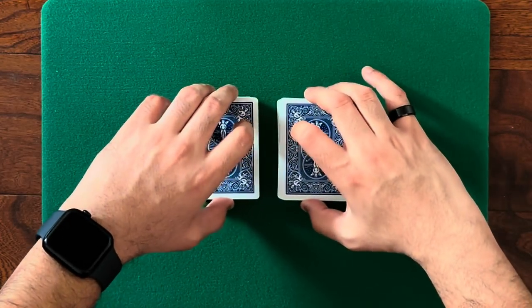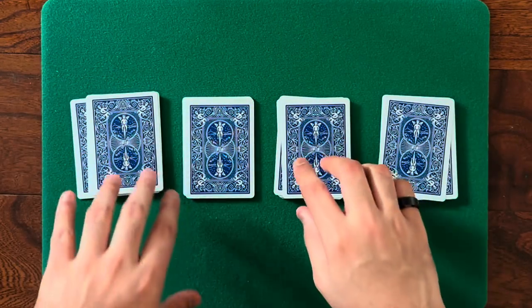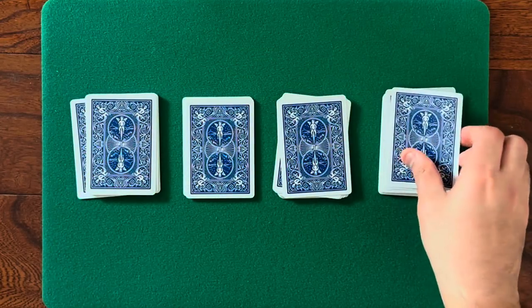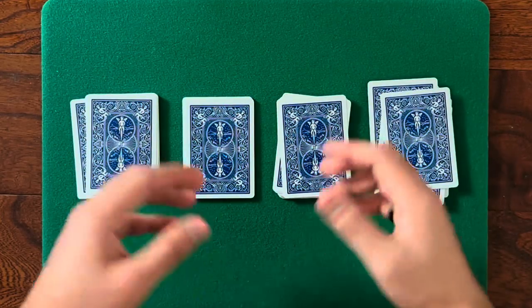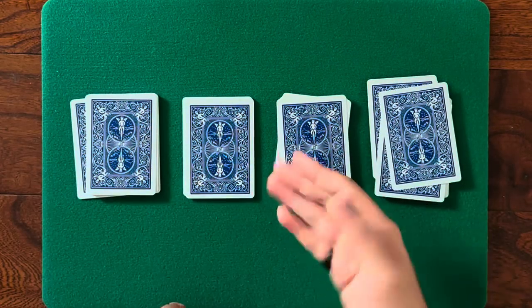Make sure to remember or track where your prepared stack, the one with the 7, 6, 9, and 10, ends up. You'll need that later. Let's say that stack ends up on the far right. You now gather up the other 3 packets, not the one with your setup cards, and stack them together.